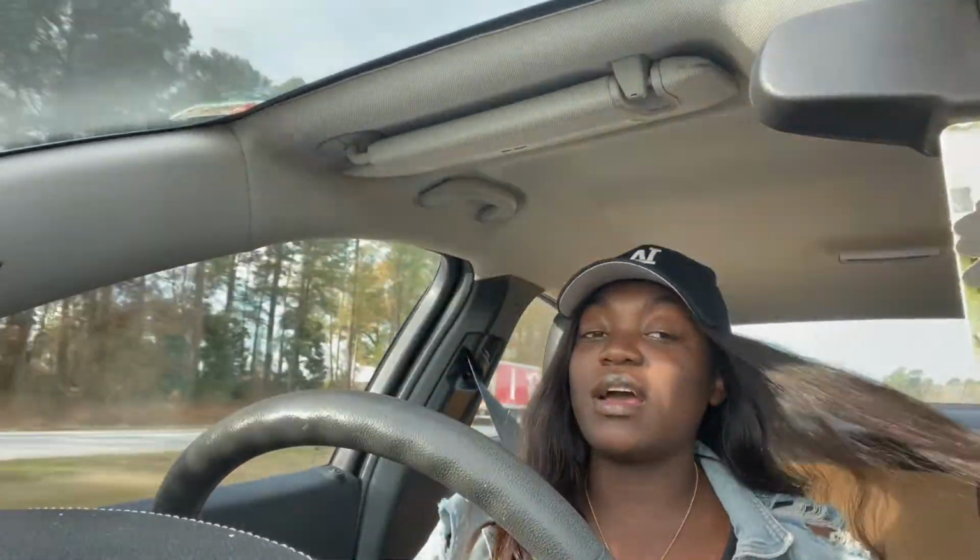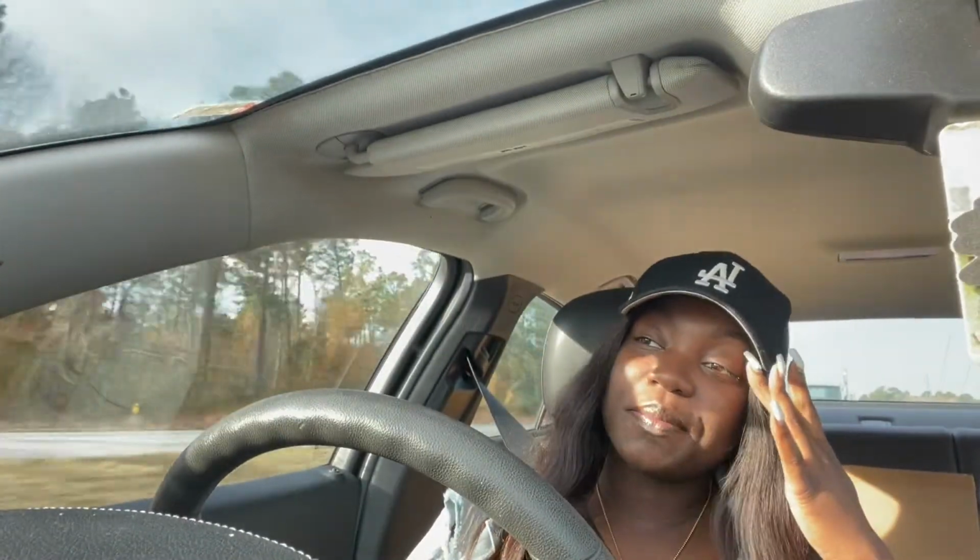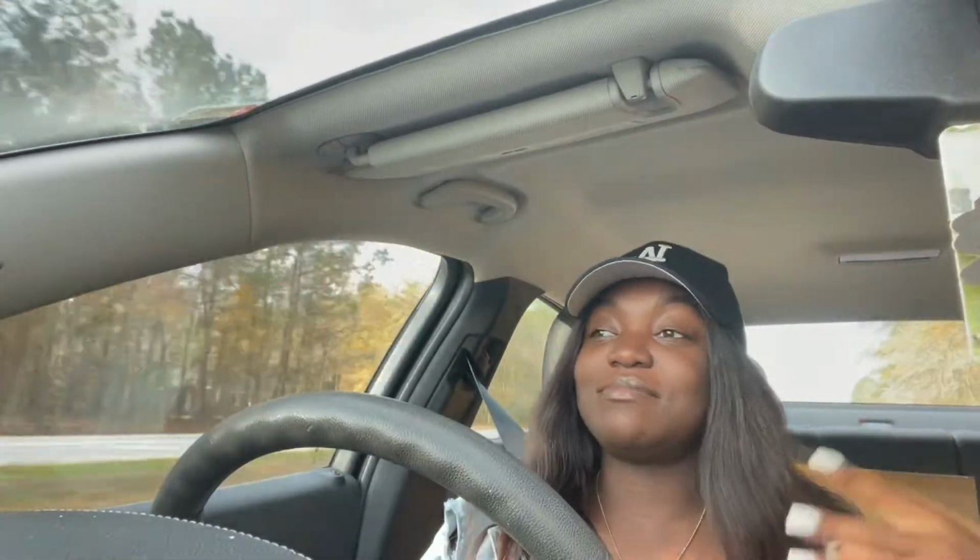I need to go ahead and do my hair, y'all. This hair needs to be washed so bad. It needs to be washed. But we're preparing for a party. We're preparing for a party.